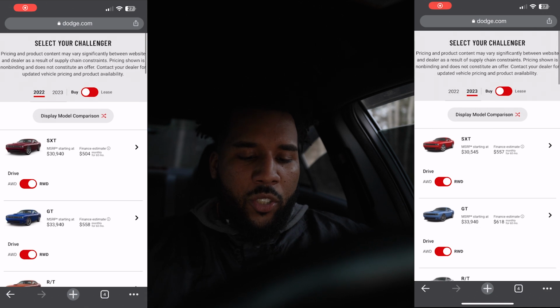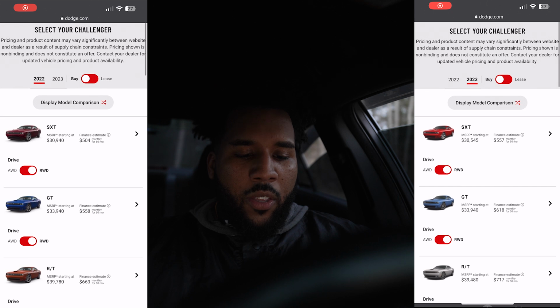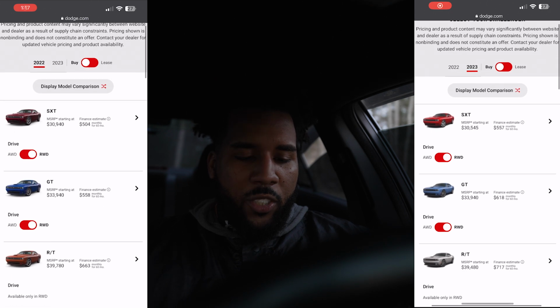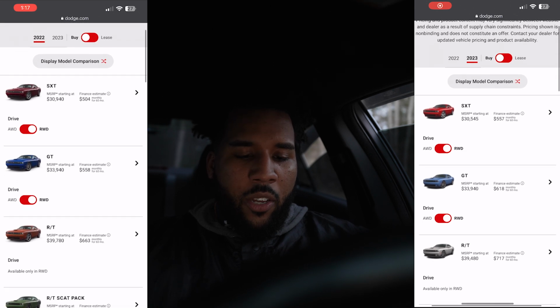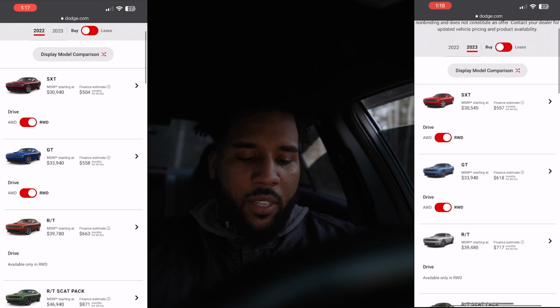GT Challenger 2022 started at $33,940. $33,940 for the 23s as well. RT Challenger in 22, $39,780. In 23, $39,480, so $300 savings there.